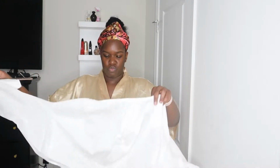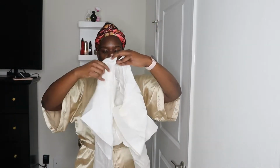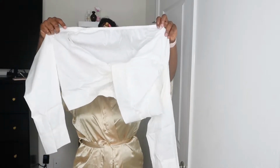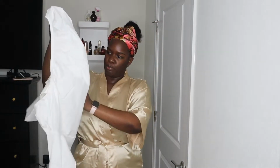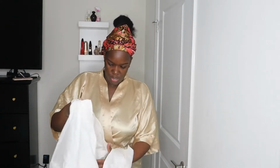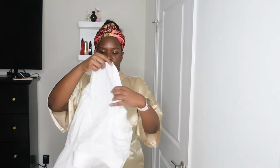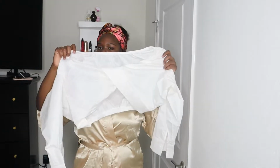Oh, I got another cross front top. Where is the top and where is the bottom? Is this the top? So that is the bottom. It doesn't even have a tag to tell you this is the top of the shirt, this is the bottom of the shirt. I'm thinking this is the bottom because the elastic is bigger down here. But yeah, cross white top.